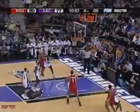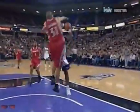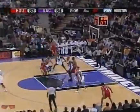No, Luther pops out for a three. Great pass. Here's Rafer taking the ball in, and Kevin Martin just picks his pocket. But how about this defense by Shane Battier? Little 2-on-1, and Shane got his hand on the ball there. Artest is off McGrady so he can roam a little more.